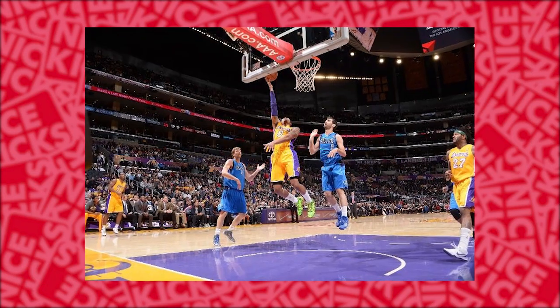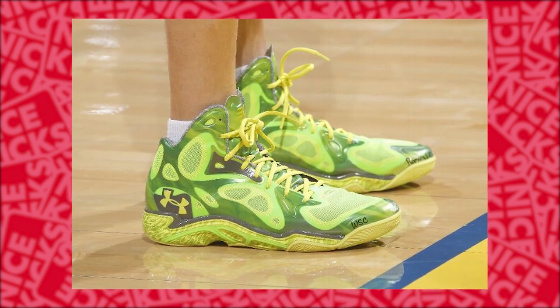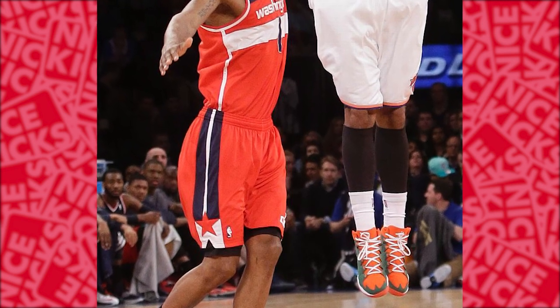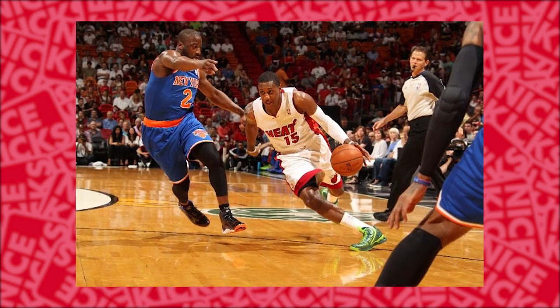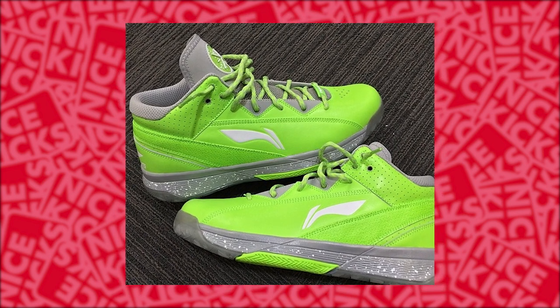Steph Curry, Kent Bazemore, and Will Barton proved to be the loudest on court with their vivid green Under Armour Anatomic Spawns, while Kemba Walker wore a black and green exclusive. Carmelo Anthony laced up a green and orange Jordan Melo M10. Andre Drummond sported similar colors on a new Hyperposite. Mario Chalmers wore a green Spalding Threat, and Darrell Wright unveiled a green Li-Ning Way of Wade 2.